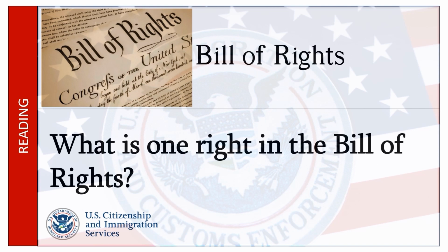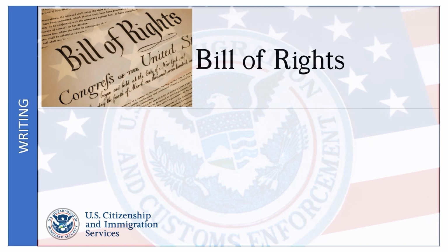Please read the sentence. What is one right in the Bill of Rights? Please write the sentence. Freedom of speech is one right.